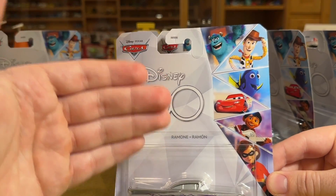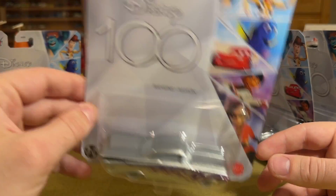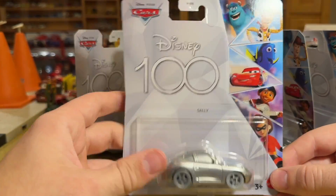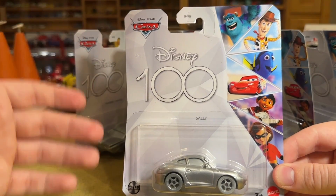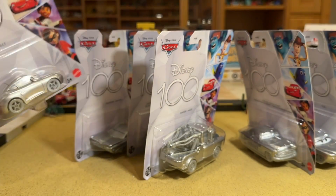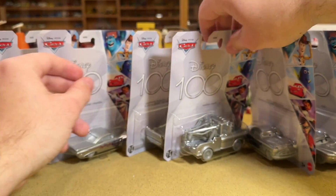It would have been nice if they gave each of these their own little artwork here, but I understand why they didn't do that. And here is Sally. I like her expression. It's going to be so much fun comparing them to all their respective versions. How does Sally look with Racing Red Sally? How does she look with this factory custom silver one I have? How does Ramone look with that white Pixar Fest version of him that's honestly quite similar?